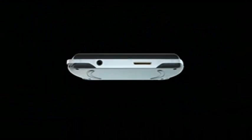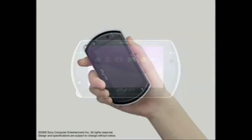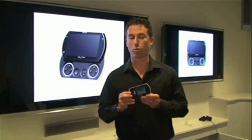You'll notice at first glance that it's much more portable, and there's a reason for that. We wanted to ensure that consumers could bring it with them a lot easier. It's 15% lighter and 43% smaller than the PSP 3000. For those of you who have the PSP 1000, the original product, it's actually 43% lighter and 56% smaller. So a much more portable product. You notice you can just take it here and away you go.